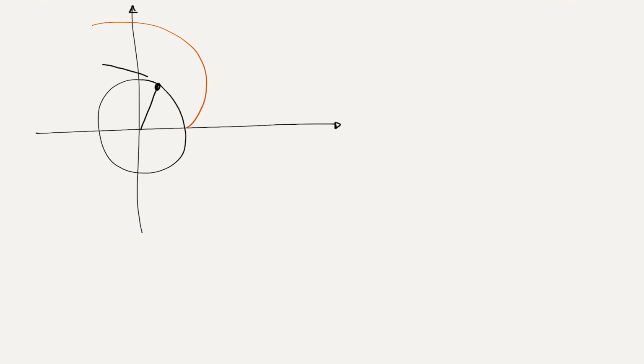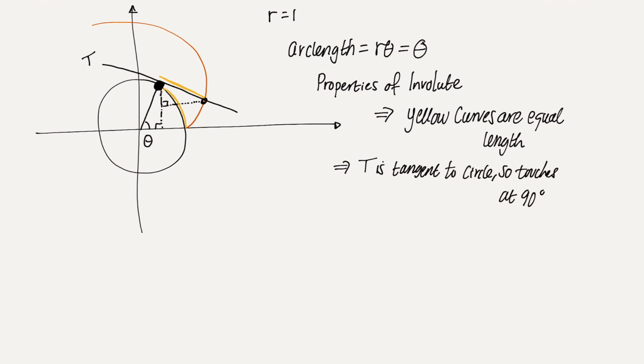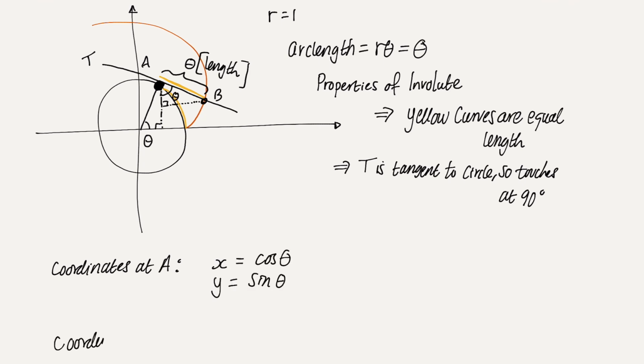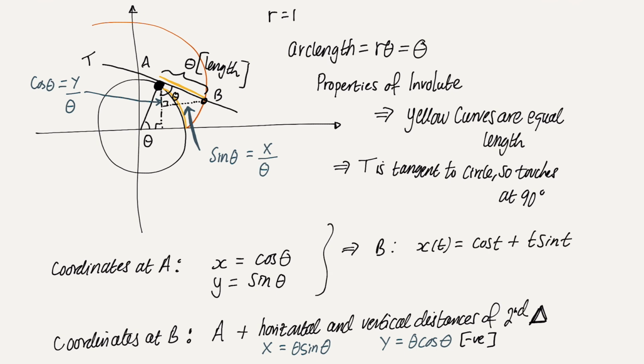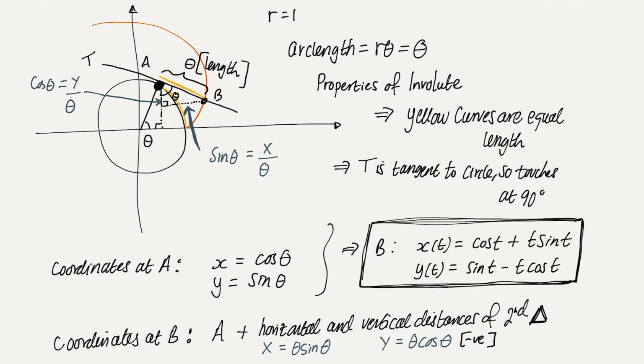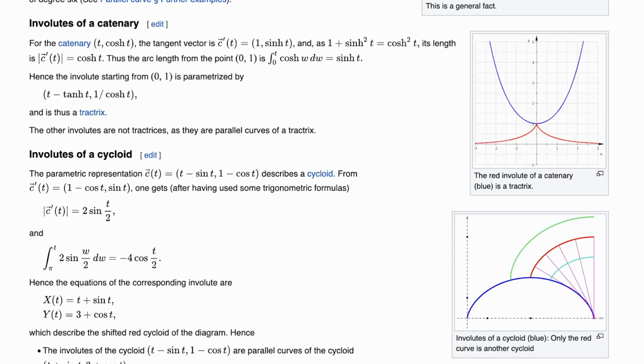However, the particular case of the computation of the involute of a circle turns out to be fairly simple. In this case, the parametrization x of t equals cosine of t and y of t equals sine of t simplifies the calculations, as it can be seen that the length of the curve at time t is also t. By computing the tangent line at every point, we can prove that the involute of a circle is given by that parametric equation, which does not seem very simple. But believe me when I tell you that the equation of the involutes of most curves looks much worse.